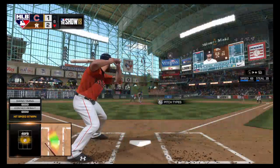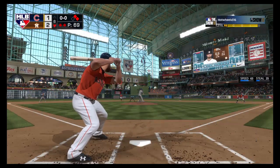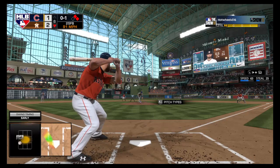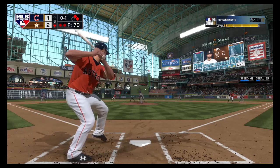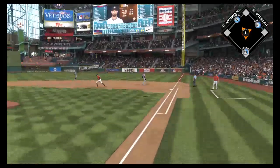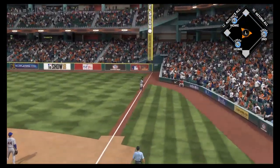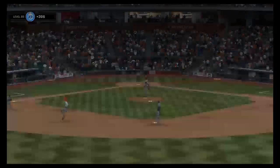Trying to pick things up where we left off, Evan Gattis. We'll see if he can come through in a clutch spot here. 2 on, 2 out here in inning number 6. Swing and a ball lifted in the air toward the line and right. Hayward on the run. He makes the play, and that'll end it.